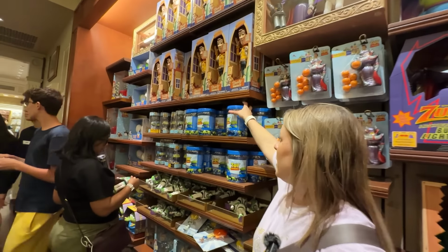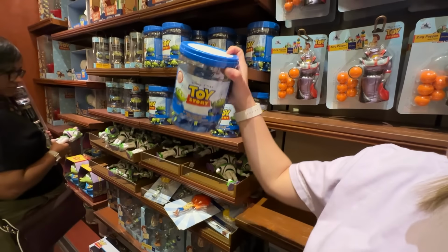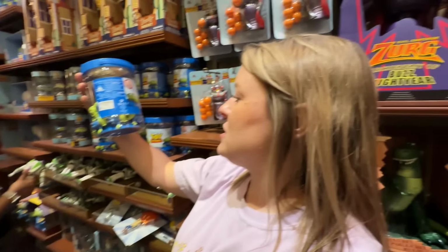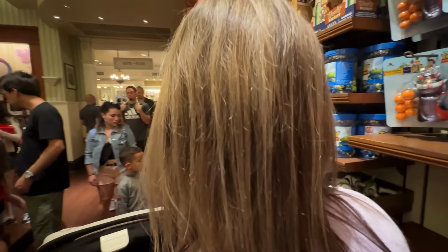These would be fun for my classroom. Like, $20. I'm not spending that amount on my classroom, but they would be fun. How much? $20. I just think counting and stuff would be good. That'd be a high interest manipulative.